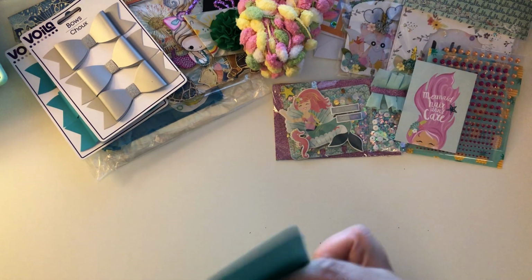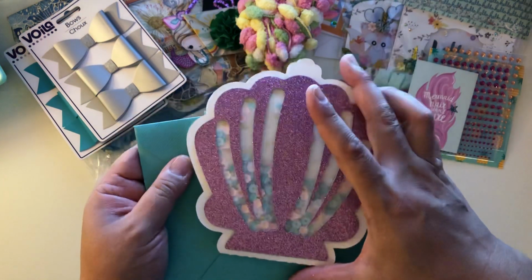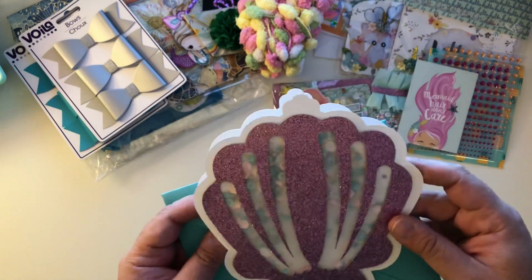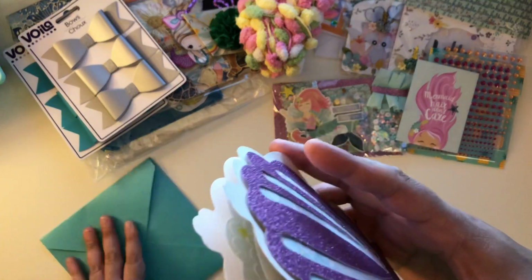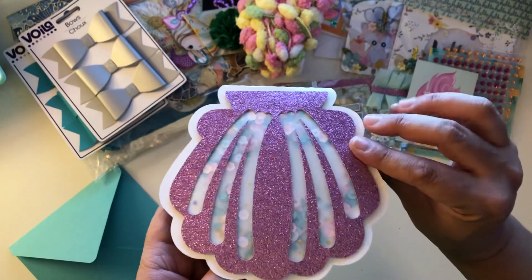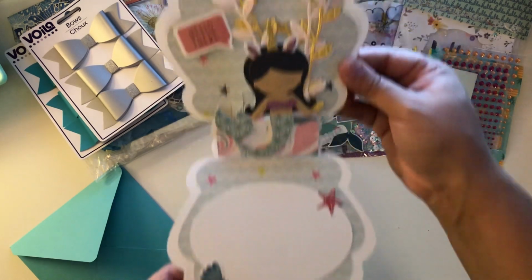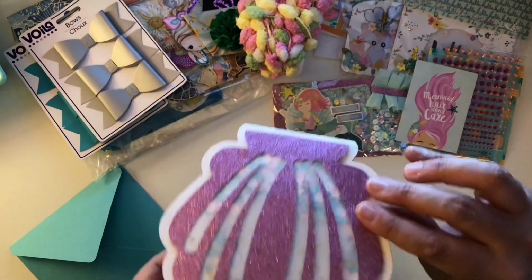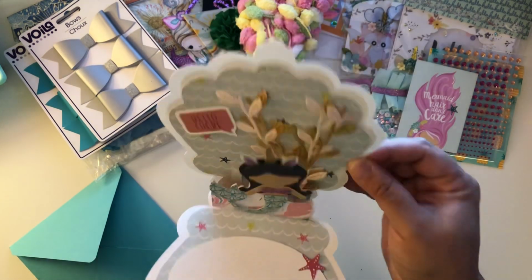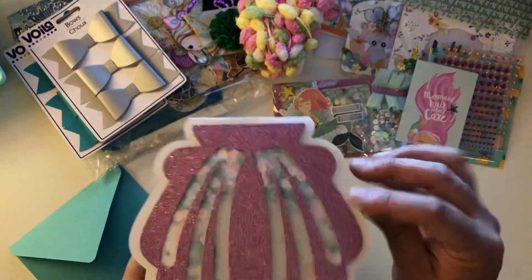And then lastly, here's her handmade card, you guys. Look how beautiful this is. This is her envelope, and this is her card. And it's like one big seashell shaker. This is amazing. But it gets better, you guys. Yes, I did take a sneak peek. Are you guys ready? This is the seashell, and when it opens up, look at that. Is that not beautiful? Girl, this is adorable. Look at that. I love this. It's like a little pop-up card. I love it. I love it.